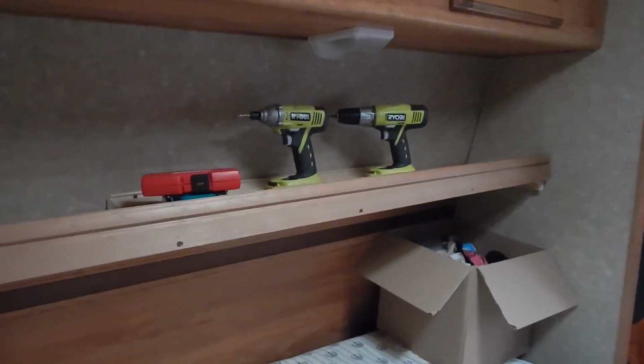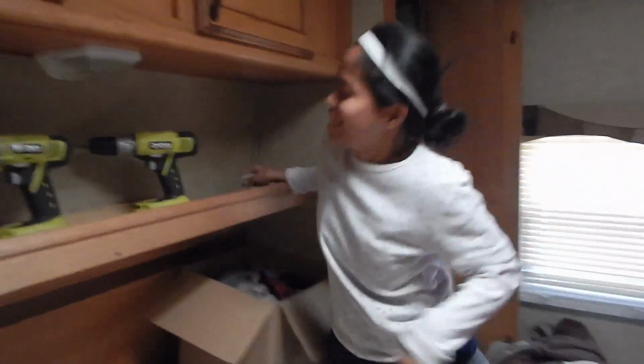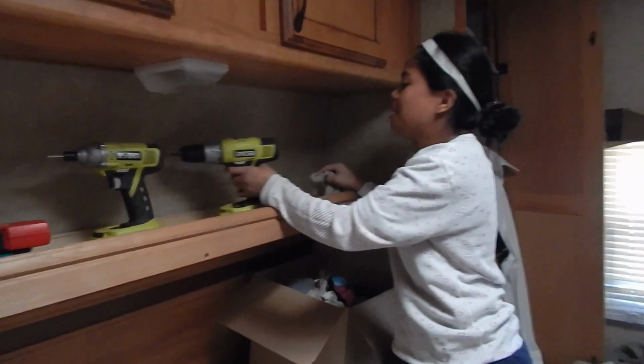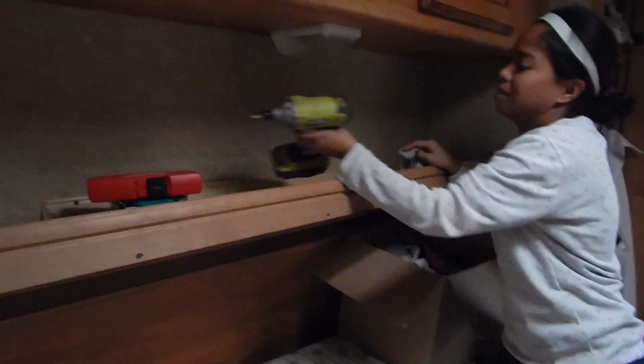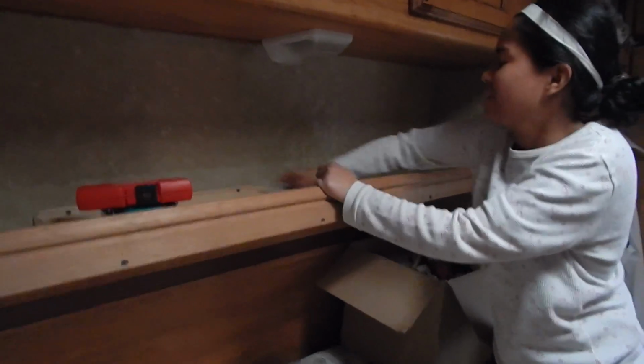I could probably sleep up there. And then Raquel's going to fill it up right now. Pretty soon you won't even be able to tell that a shelf was there. So I'm going to take all my tools out, and that's our added storage project for today.